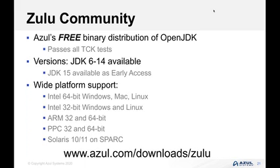Very important thing here, it is free. So you can just go to our website, you can download it, use GPL v2 with classpath exception license, same as the OpenJDK itself. So no restrictions on where you can use that. And I may have mentioned it is also free.